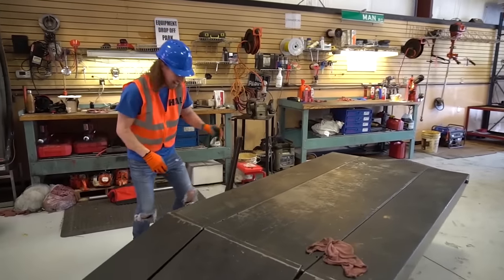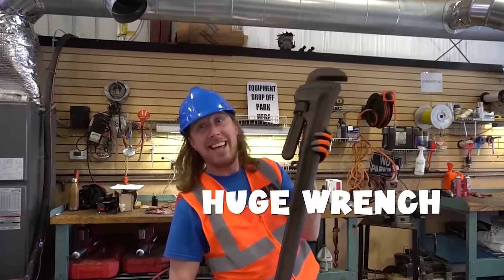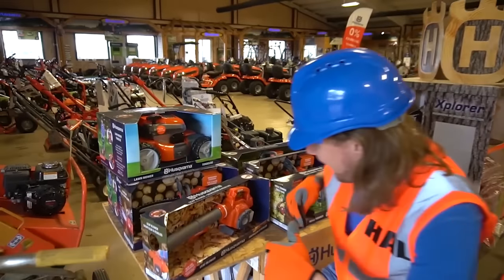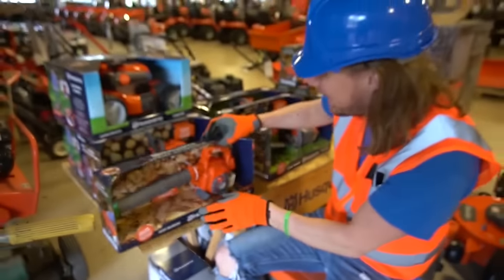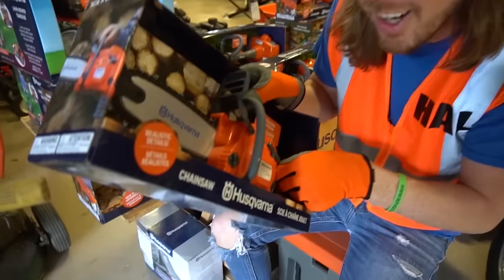Oh, check out this wrench. This is huge. Oh wow, that's totally awesome. Oh cool, check these out. It's like little kid toys. Oh yeah, check out that blower. Oh, that's cool. We got a chainsaw. What's it do?